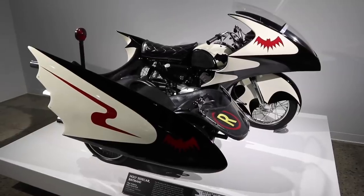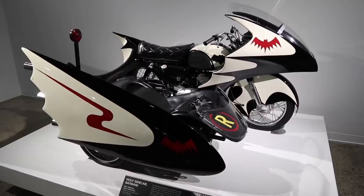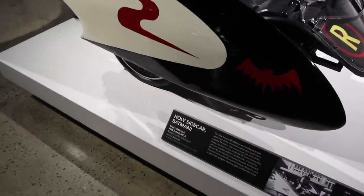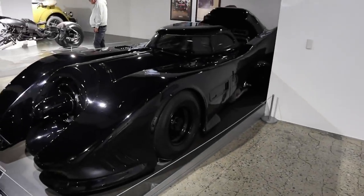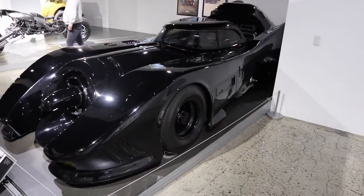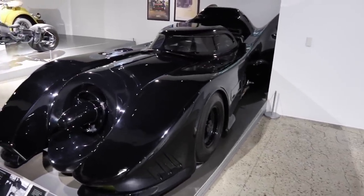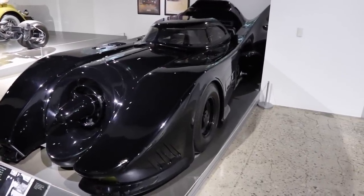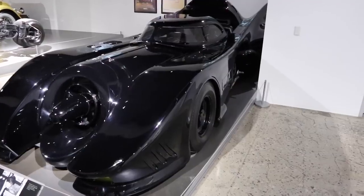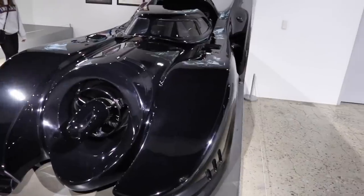Batman sidecar attached to the cycle. Holy sidecar, Batman. And I'm not just saying that on my own accord. It states that wording right down there. And from the 1989 Tim Burton, the Batmobile right there. Michael Keaton. That's pretty freaking cool. And in Batman Returns, after reading the placard, not only in the first film, but also the second one.